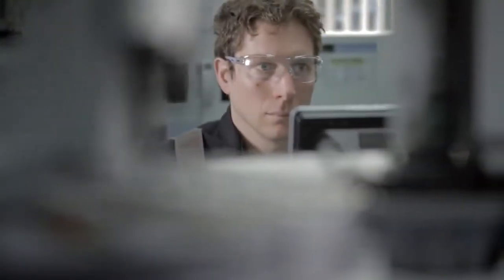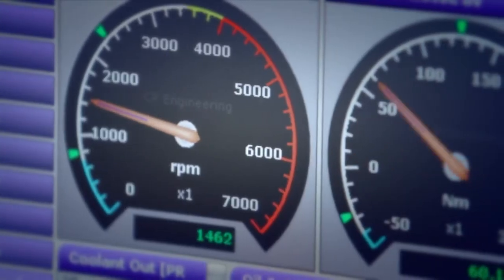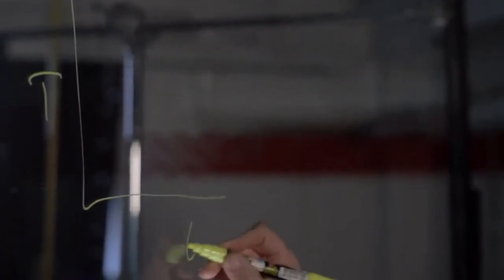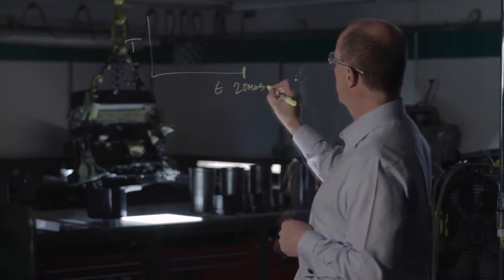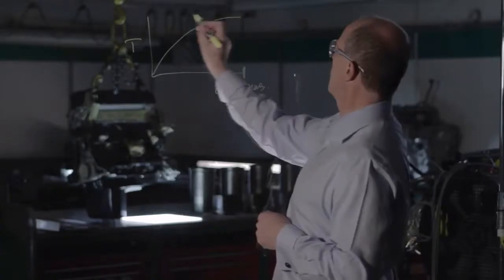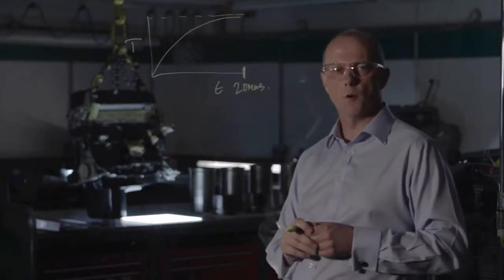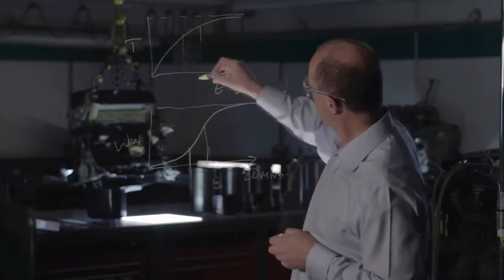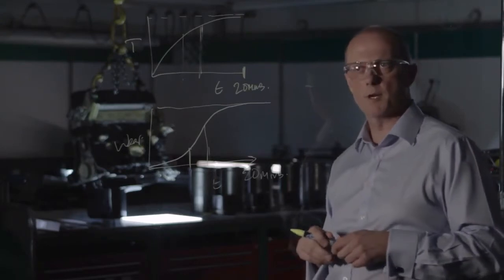In the labs, scientists and engineers work side by side in the battle against abrasion. They've discovered there's a particular period of time when engine wear is at its worst, the warm-up period, the time it takes your oil to reach its optimum operating temperature. If you look at temperature versus time, by about 20 minutes, most engines have equilibrated at their designed oil operating temperature. If we then look at wear rates against the same time axis, it's interesting that right in the middle of the warm-up episode is the highest rate of wear.